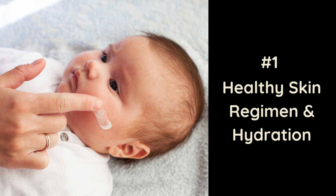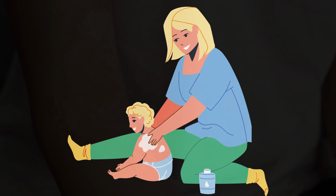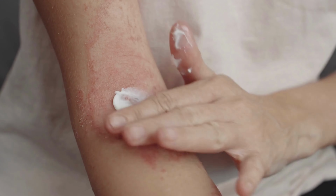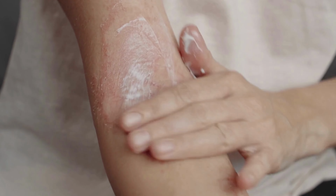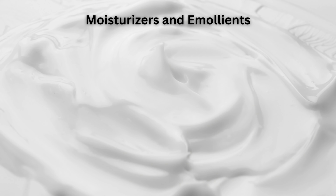Maintain a healthy skin regimen that involves adequate hydration. Preventing the skin from getting too dry is an important part of dealing with eczema in children. Use moisturizers and emollients regularly. Moisturizers contain ingredients like glycerin and hyaluronic acid that hydrate or add moisture to the skin's surface.